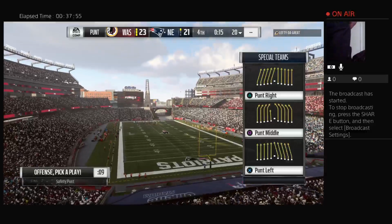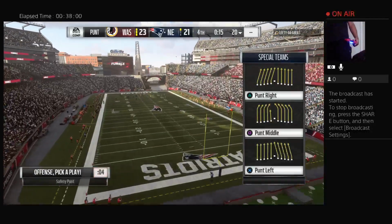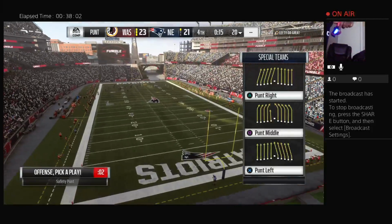You're thinking you're going to at least get yourself to overtime. But how about this defense? They said, we're going to take matters into our own hands, and this will be an unbelievable victory if it holds up.